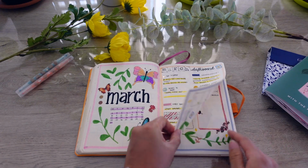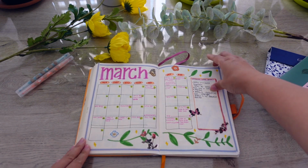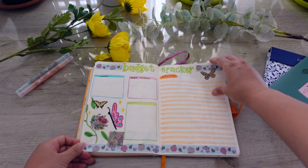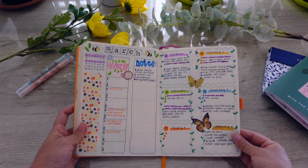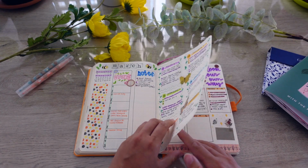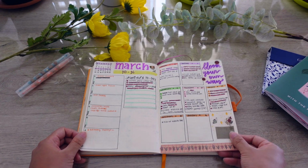In March, I wanted to do something spring-esque without doing flowers, so I chose butterflies. So this is my March calendar spread. This is where I write down my activities that I did, my budget tracker, which clearly it looks like I actually didn't track my budget for March. And then I had 2 different spreads that I played with during the month. I had this one where I had one side which was set up with my events and notes, and then the other side with my daily tasks.